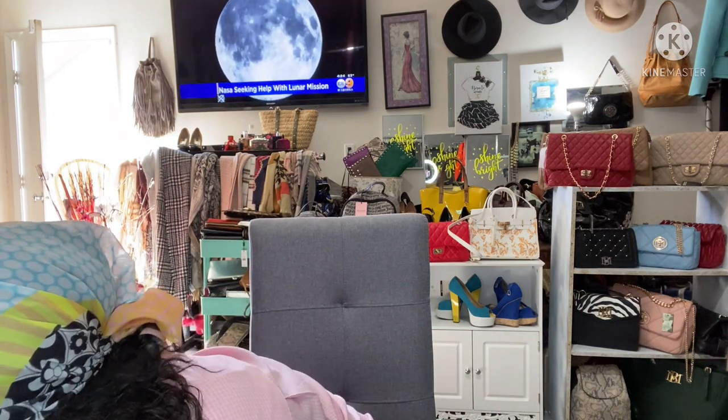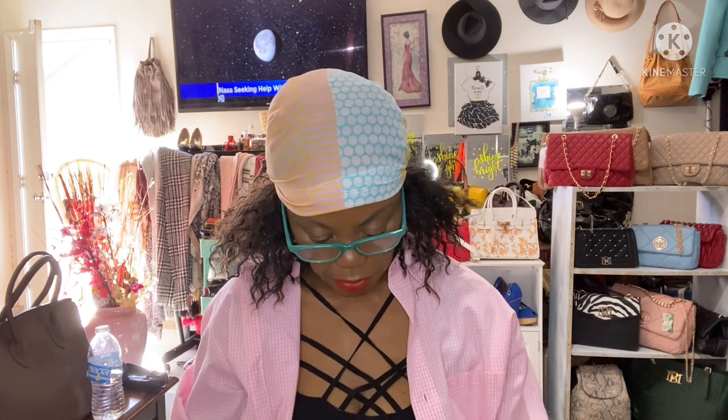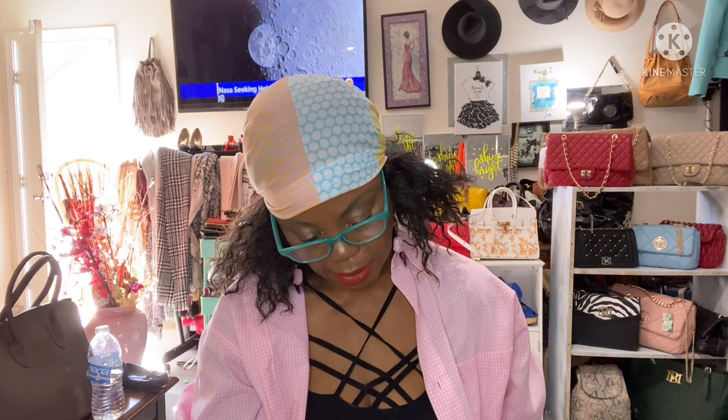All right, so let's move on to the shoes. Found these beautiful Escada made in Italy loafers. Gorgeous. It has the Escada, but it says EE in the front. You know, guys, you know I love me some Escada.